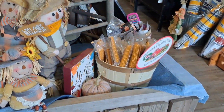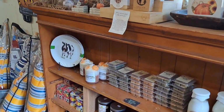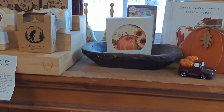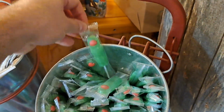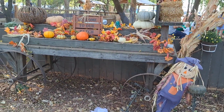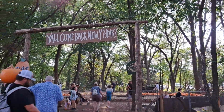Lots of fun stuff in here. It's like the popcorn, corn on the cob. Pretty awesome. Ooh, found Bigfoot. You always gotta look for Bigfoot everywhere you go. Pumpkin peeps, heck yeah. Zombie finger suckers. Crazy little Frankie there. We're about done. Even though that's a welcome sign, welcome to our patch. But y'all come back now, you hear?